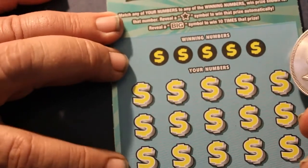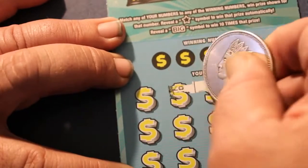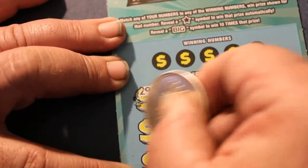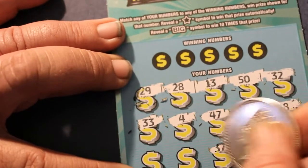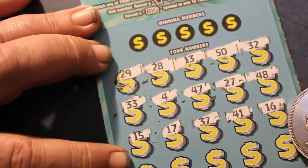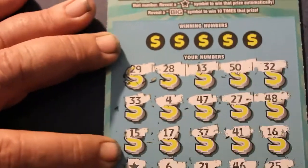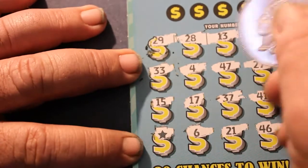Another symbol hunt. What the heck? 32, 50, 13, 28, not 29, 48, 27, 47, 4, 33, 16, 41, 37, 17, 15, 25, 46, 21, 6. Ooh, a star. Very good. So we know we got something there. Now let's see if we can add to it.